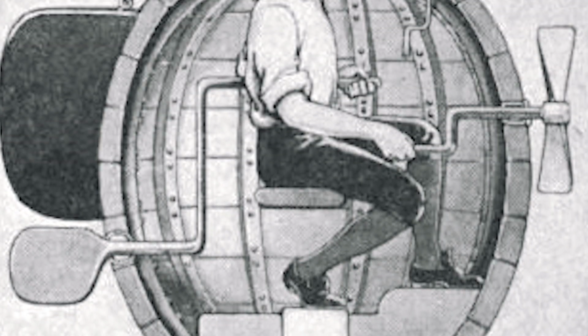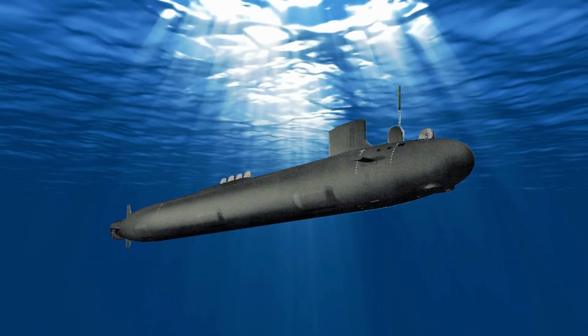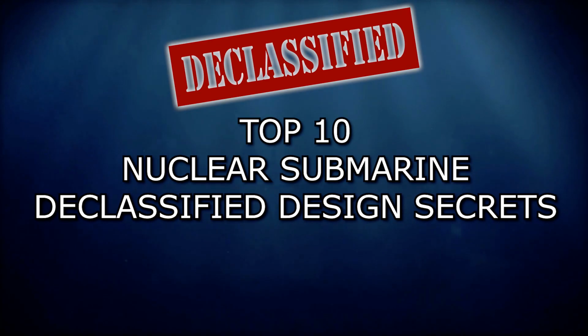to reach his targets. From the early days of the Turtle to the modern warfare of today, the designs of these machines have come a long way. Below, we list 10 design features of nuclear submarines that have been declassified over time.